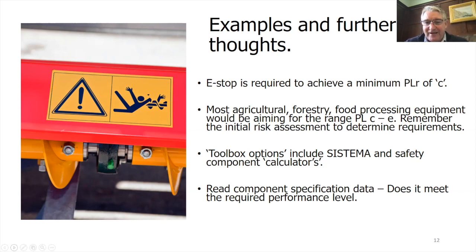Safety component calculators. So there are the safety component suppliers. I was aware that Pilz had their PAScal system, which I went on one of their courses for many years ago. One of the advantages of their system was that it went through a staged process where, until you'd selected the components and it gave you a green tick in the box, you couldn't go any further with it. So again, there are options out there.